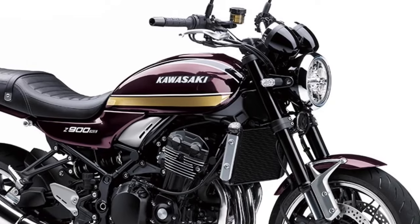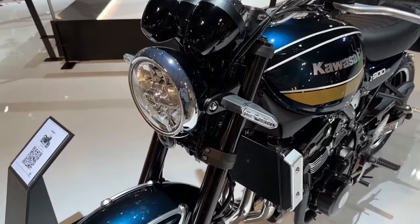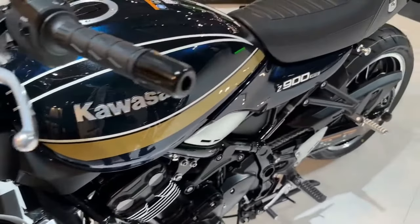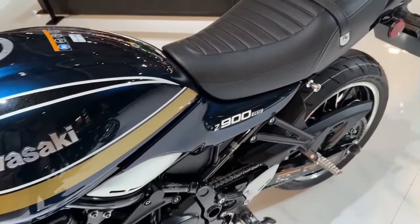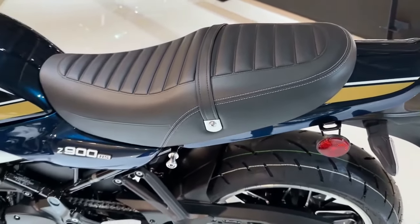With adjustable suspension and a refined frame geometry, the Z900RS offers a balanced ride that caters to both spirited enthusiasts and casual riders seeking comfort and stability. The bike's retro-styled instrumentation provides essential information at a glance while evoking nostalgia with its classic analog dials and modern digital display.